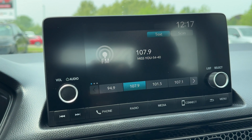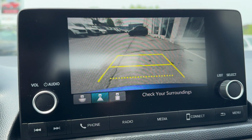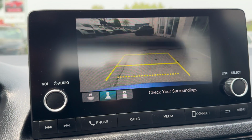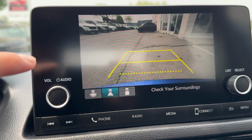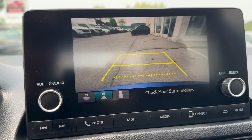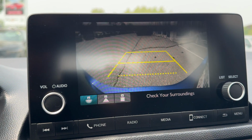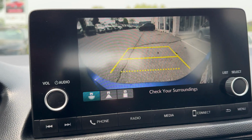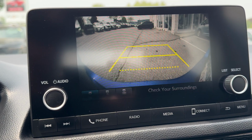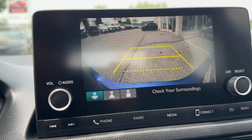Now, putting this in reverse. So there's a multi-angle rear view camera. I always mention this whenever I'm reviewing a Honda, simply because you don't get this with many other vehicles. This is the traditional view that you would see here. We have a widescreen view, about 180 degrees of view. This is really nice if you're pulling out of a parking lot where maybe you have to back out. This is going to give you a lot clearer view, you know, past a couple cars down, which I love.